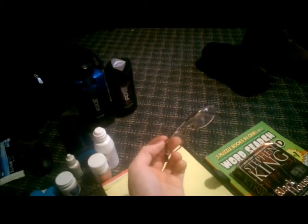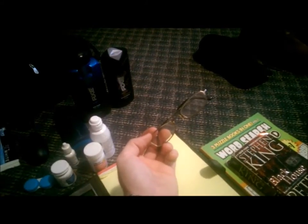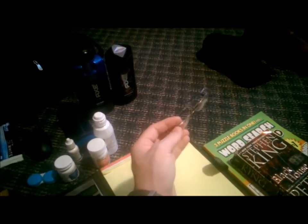For our eyeglass wearers, if you don't wear contacts, try to bring a second set of eyeglasses with you, even if it is an older pair, just so that you do have a second set with you. I do normally wear contacts, but I'm wearing my eyeglasses right now. I'm waiting for my new order of contacts to come in. So this is an older pair that I have.